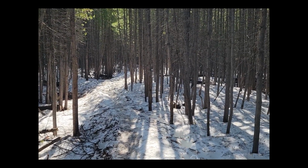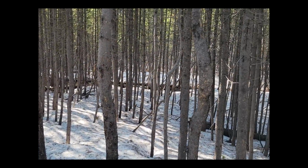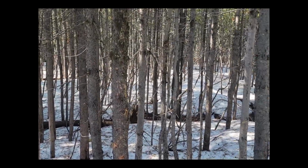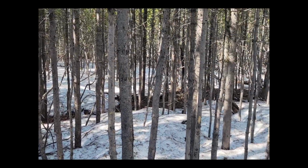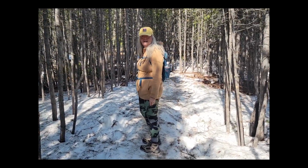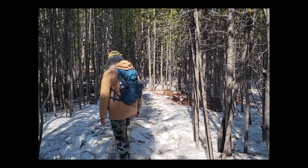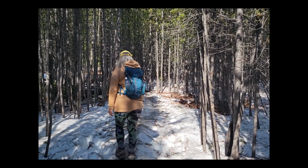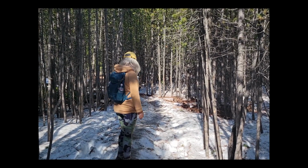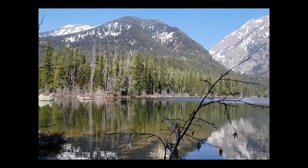So after that beautiful view, we got into the woods on our way to Taggart Lake. And everything in here is still covered in snow. We've got quite a ways to go to get out of the snow. But I know as soon as we get into the sunshine, the snow will be gone. So we're still enjoying it. Taggart Lake, Grand Tetons.